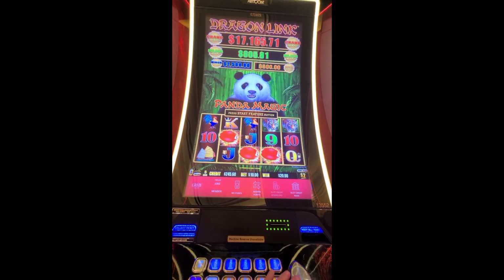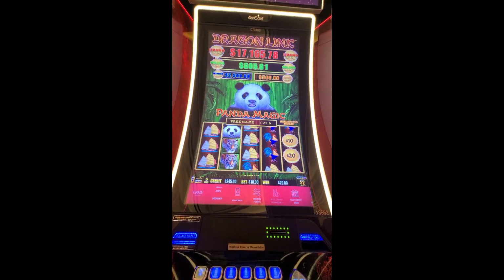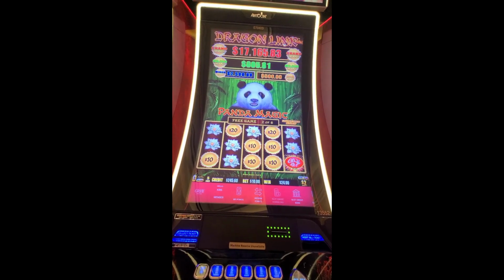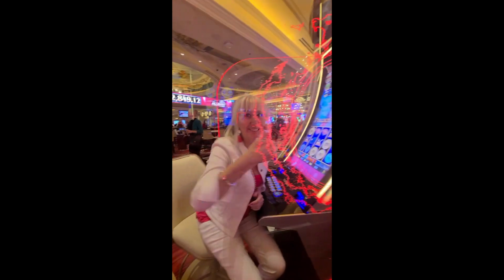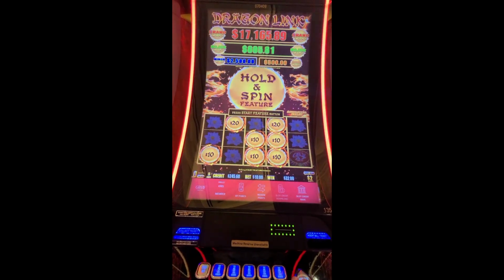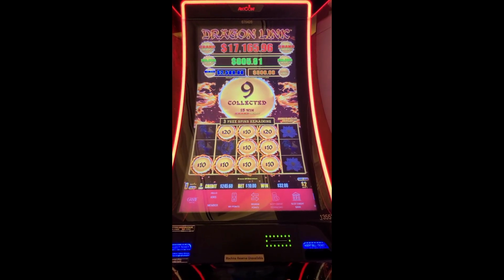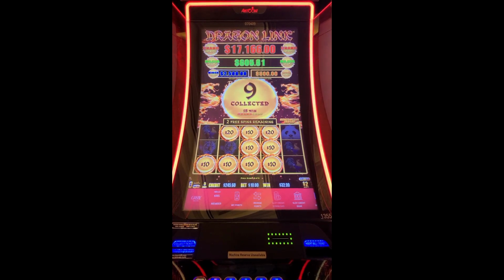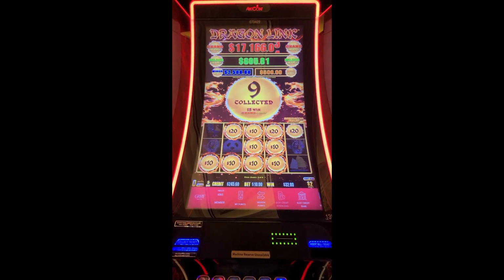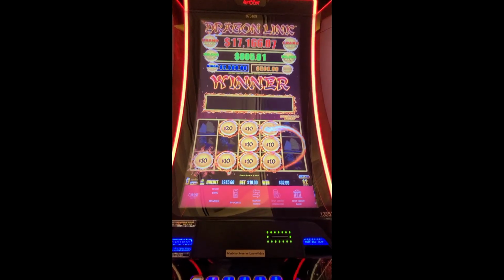$10 a pull on the $2 denom, and we hit the red balloons. Let's see what we get. There we go. Look at the crazy lady behind the glass. I feel like something big's going to drop. Yeah, it's not done yet. We still got four more to go.